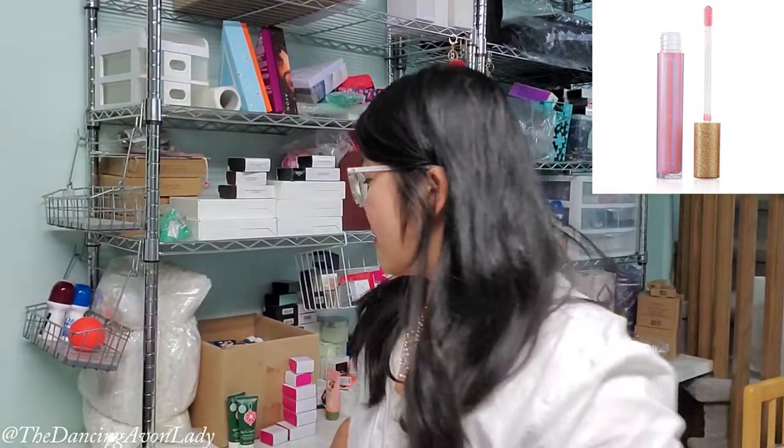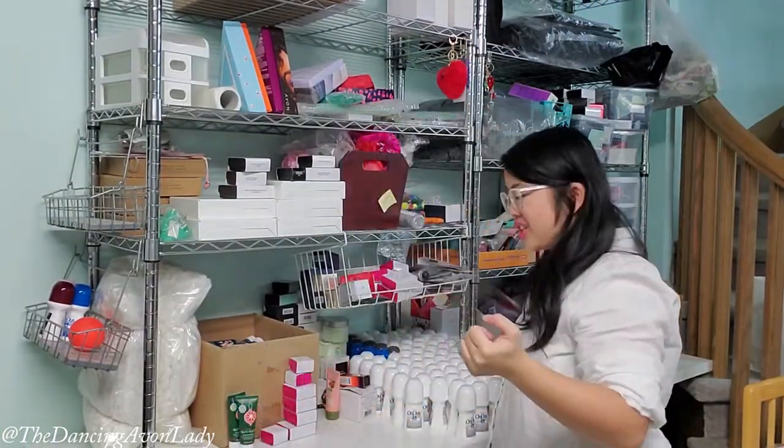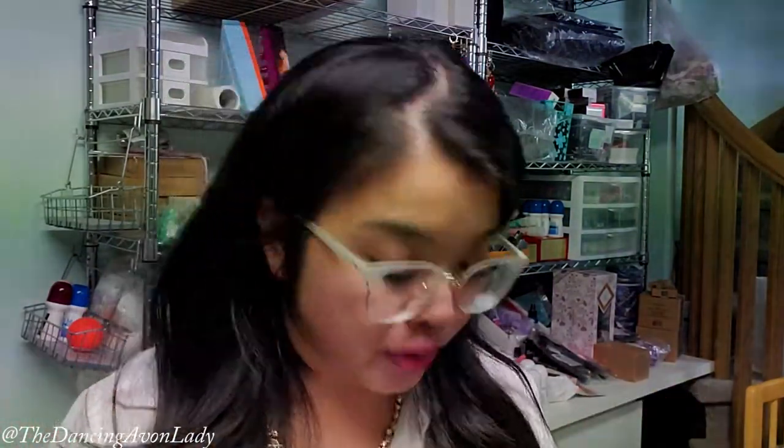This, again, one of those things I was like, should I get it? Should I not? Decided not to get it because I do have a lot of lip products I have to go through. I haven't gone through a lot of them. I don't want to be wasteful, so I decided to just pass on that one. But I've heard amazing things about it, and I've seen FST use it. Gorgeous.